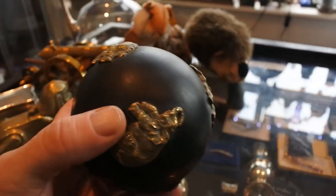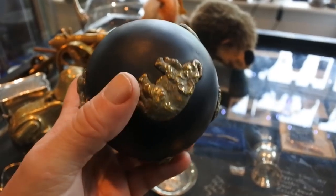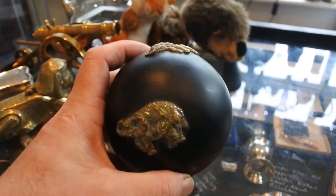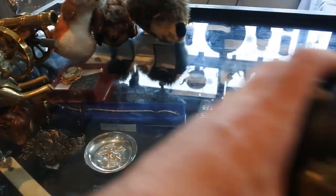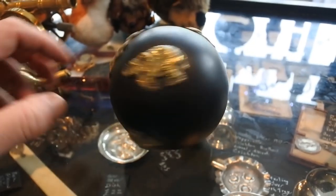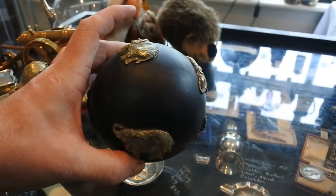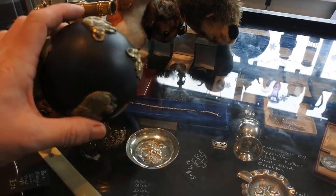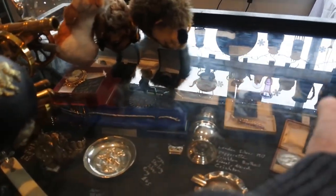This piece here, I'm a little more confused on what it is. Looks Indian with all the brass elephants and that. I don't know whether this is just a decorative ball with brass plaques on it or what. Quite a few elephants on this. What I'm going to do is get a little stand to put it on, and then that's going to go up for 30 or 40 quid. Maybe a bit cheaper, but we'll see. I'll try my luck because I ain't 100% what it is.